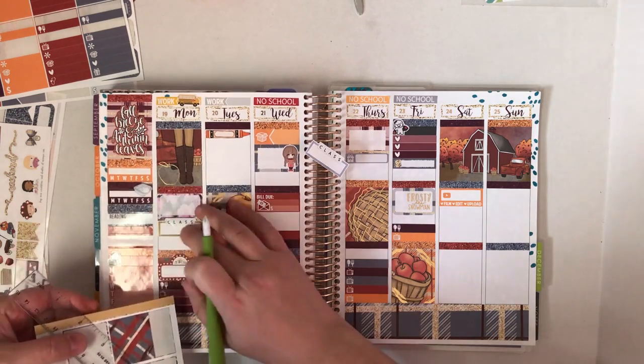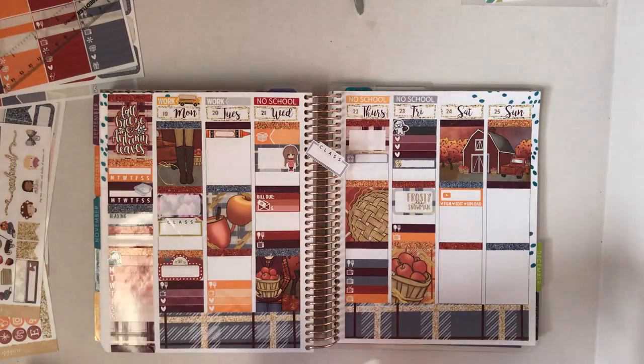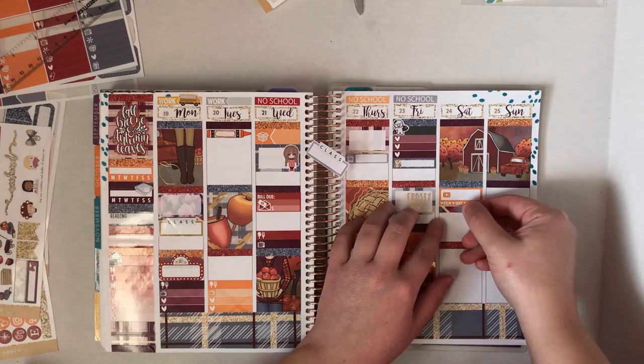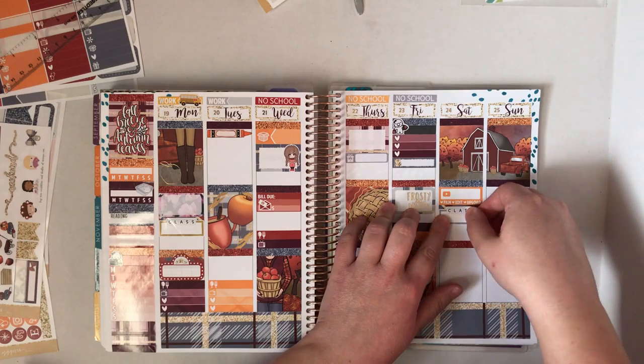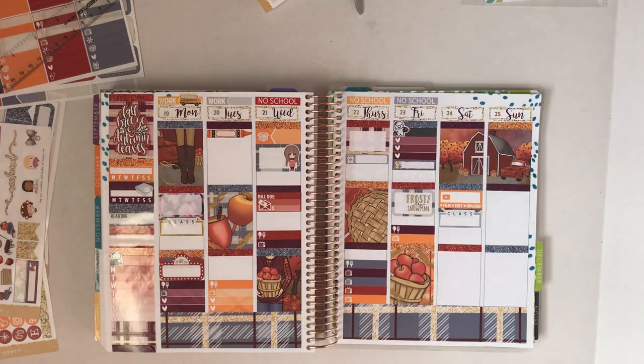Did I cut through? No, thankfully. Alright. So let's go ahead and take this little piece of washi I just cut, and we'll put it down here. Like so. Then we'll put down our class label. There we go. So there's Saturday.